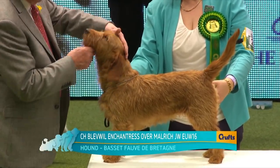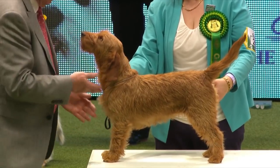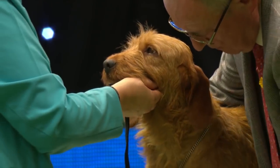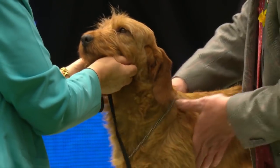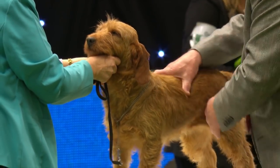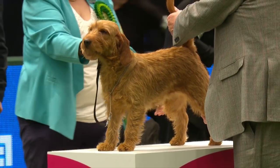And this is the Basset Fauve de Bretagne. This is a three-year-old bitch called Ginger and is owned by Mrs. Debbie and Miss Rebecca Elric. And this particular one has come to Crufts today to compete against all the others.